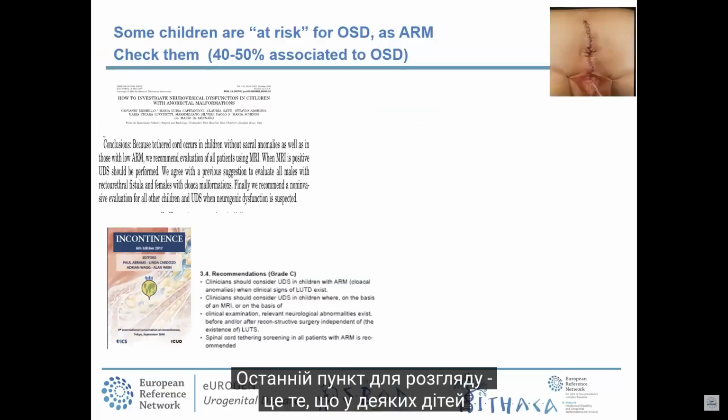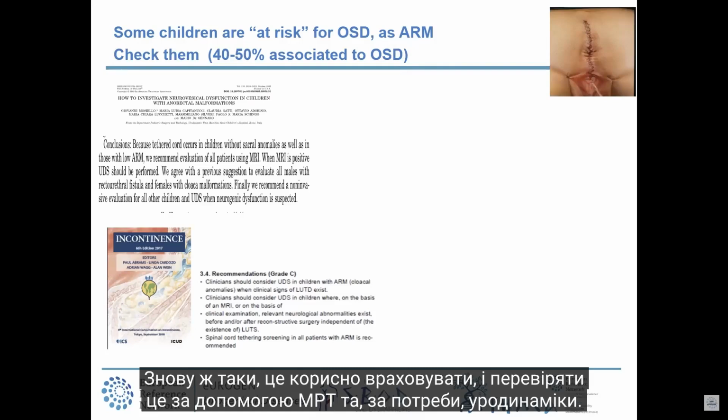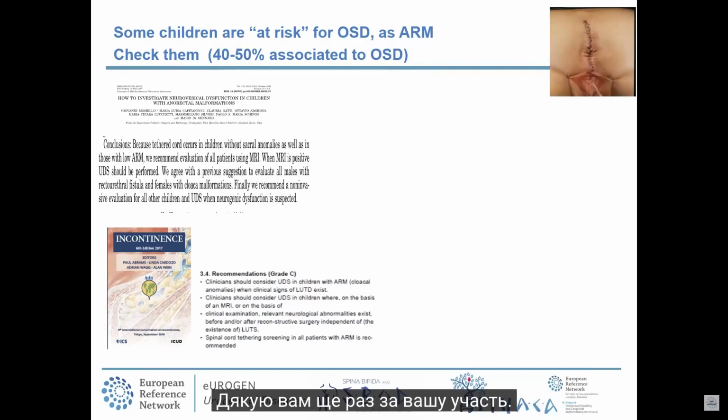Last point to consider is that in some children there is a high risk for occult spinal dysraphism, as for anorectal malformation. Again, it's useful to consider this and to check it with the MRI and when useful with urodynamics. Thank you very much for your participation again.